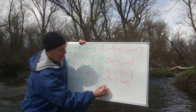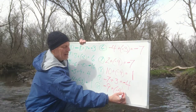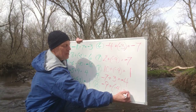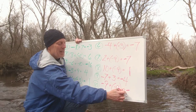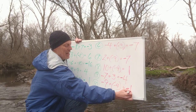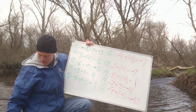Last one, negative 9 plus negative 4 equals, they're the same signs, negative 9, negative 4. So that means it'll be negative, same signs in the addends, same signs in the sum. 9 plus 4 is a negative 13. There you go. There's your answers for today.